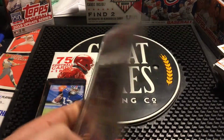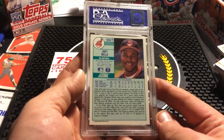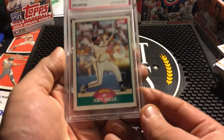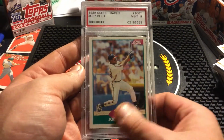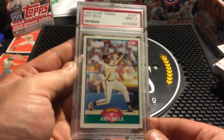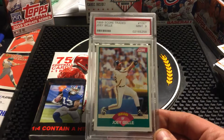So a lot of people send cards out, and there's a big scratch on the case. Send the cards out, get them graded, they come back a 9, and then you can pick them up on eBay. Very, very inexpensive. So yeah, 89 Score Traded Albert Belle. I actually have 3 of these. If anyone's interested in buying them, hit me up in the comments. They're all graded 9s. Cool cards if you're an Indians fan, especially if you're an Albert Belle fan.